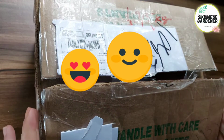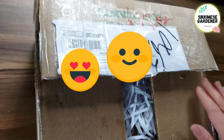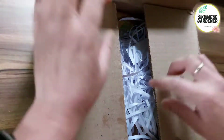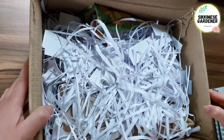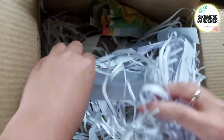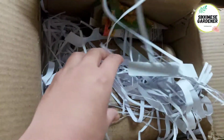Since last night, I've been dying to open this box and see what's inside. As usual, they have a lot of cut up paper to protect the plant. Okay, I'll just take this out as much as I can.